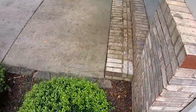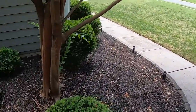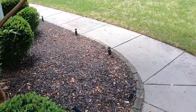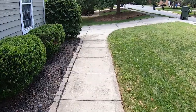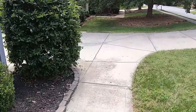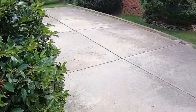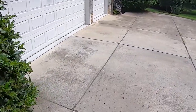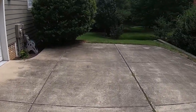So we were able to correct that without having to do expensive foundation drains and sump pumps. And actually another company had proposed that, which would have added thousands of dollars to the bill. But we were able to correct that by simply taking care of the gutters and the malfunctioning vent wells. So here we are walking around the home.